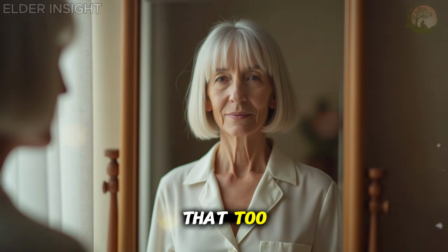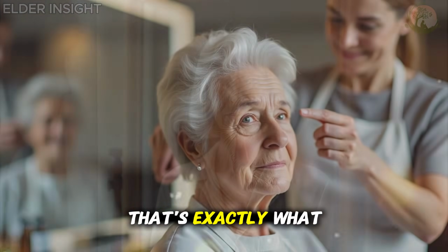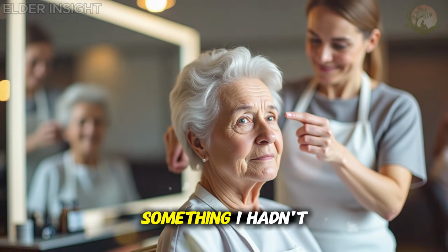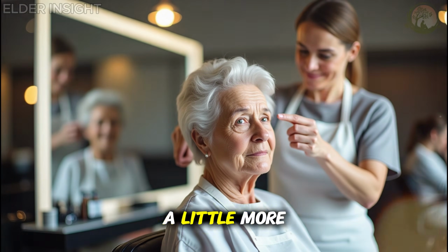Maybe you felt that too. You haven't changed your cut, but somehow, it's not helping your features anymore. That's exactly what happened to me. Until one day, my stylist suggested something I hadn't considered in decades. A soft, face-framing layer, placed with just a little more intention.